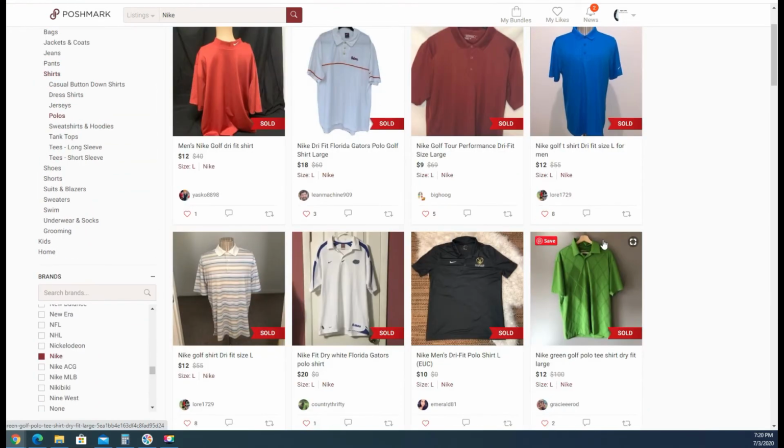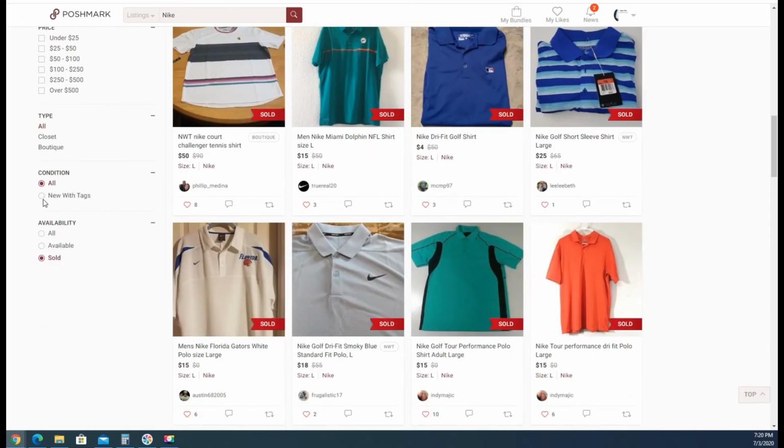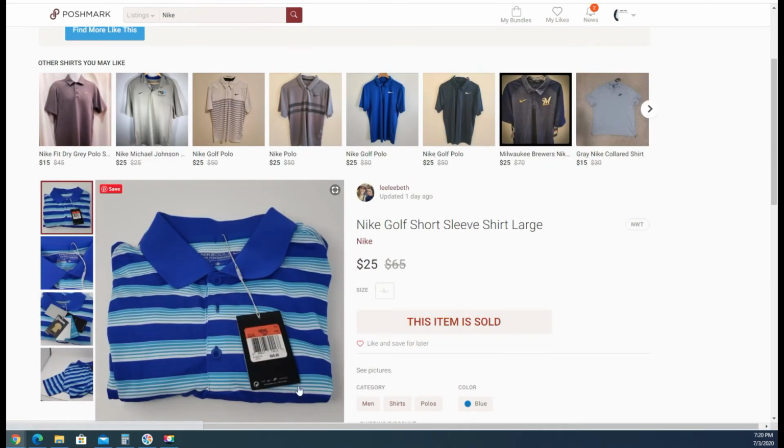There it is. Awesome. So then you can see here what it's listed for, but this is also new with tags. So we need to make sure we mark new with tags to get an idea of what it sells for. You can see where it says $50, $25, $13, $18, and I just pulled this one up because it has a new with tags. And if you look, it shows that the thing was actually $65, and they sold it for $25.